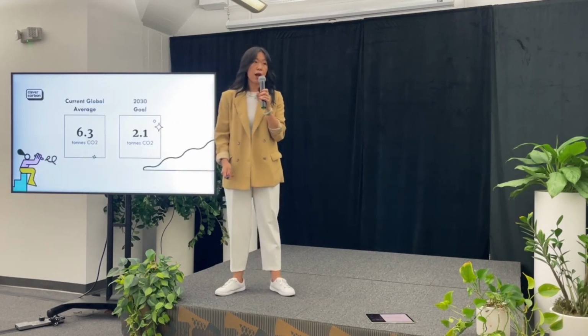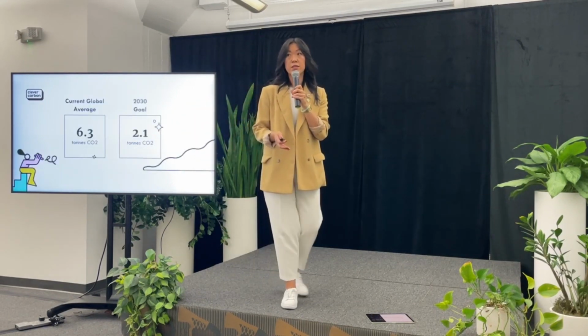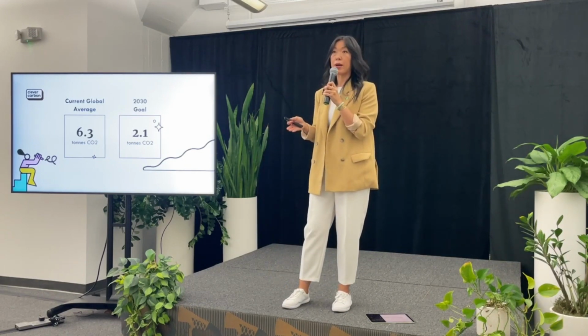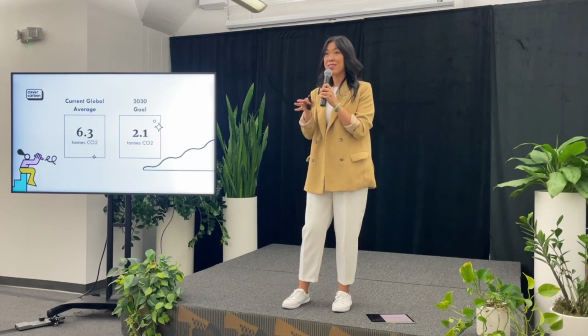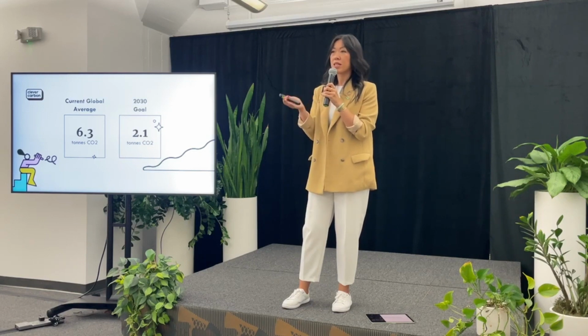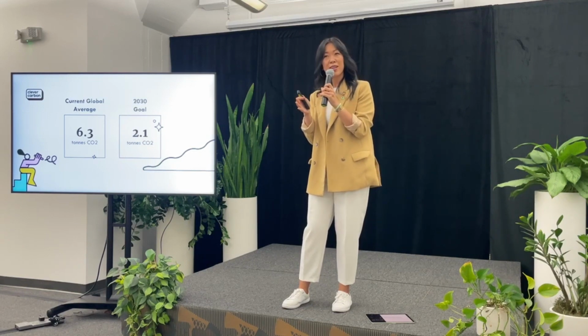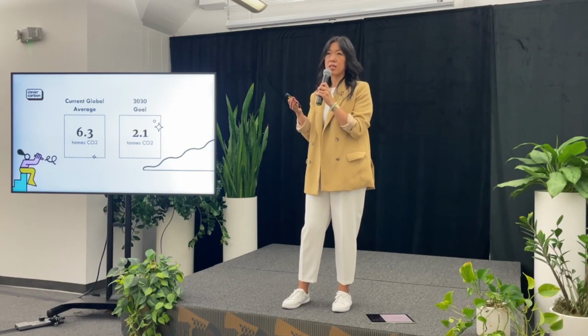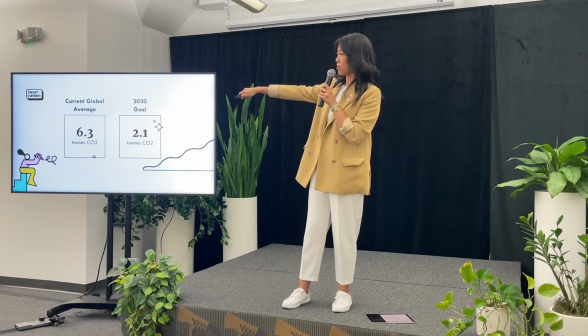So the current global average in terms of carbon footprint is 6.3 tons. And the UN states that we need to get to 2.1 by 2030. Does anyone remember what their carbon footprint was? Okay. So it's one of those things where you might take the quiz, you kind of remember what it is, but not really, which is why we made the carbon footprint quiz so easy and so simple so that you can always go in and within 2 minutes get the answer.